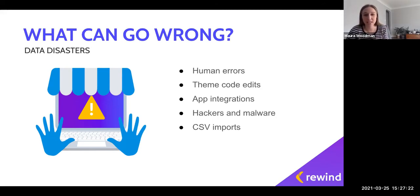Theme code edits is an area where we see things go wrong fairly frequently. We work with Crossrope, and Crossrope was doing a pretty standard update to their theme, but this standard update had some unanticipated consequences. The result was that nobody could add products to their cart. That's a big showstopper. And it wasn't clear how to quickly resolve this issue.